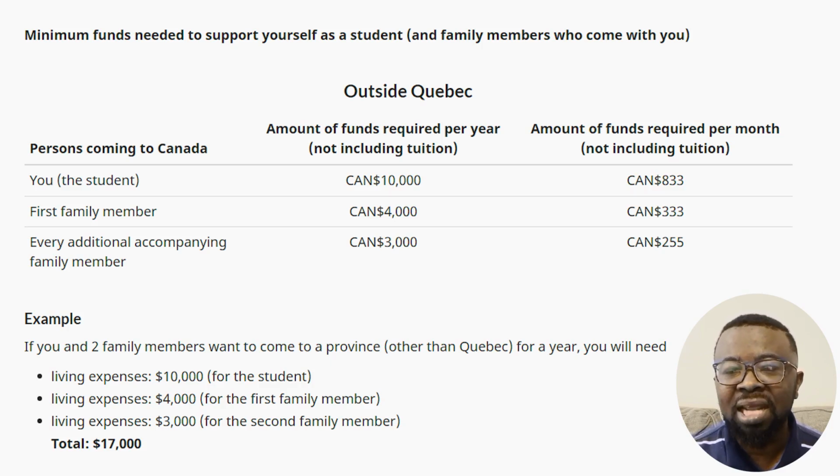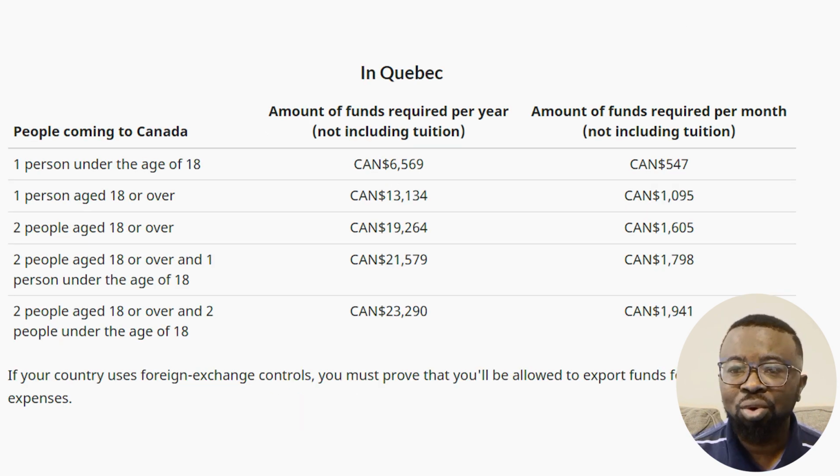According to the Canadian website, if you are applying with your spouse, you will need an extra $4,000 on top of that. So if your tuition fee is $12,000, in addition to the extra $10,000, you need to show an additional $4,000 if your spouse is coming along with you. And for any additional family member who is coming along with you, you will need to show an extra $3,000. So depending on the number of people who are coming with you, the amount that you will need to show for your proof of funds is going to be different. And also depending on the course that you are undertaking, your required amount will be different.